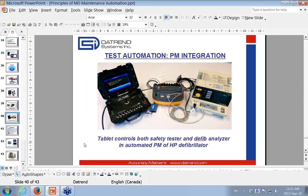Like I was talking about earlier, we have the ability to control other types of test instruments, provided that the tester has some kind of serial communication capability, for example, an RS-232 port or USB port or Bluetooth. We have the ability to interface with that and make that work one way or the other. So we tend to work with the customers on developing that solution.